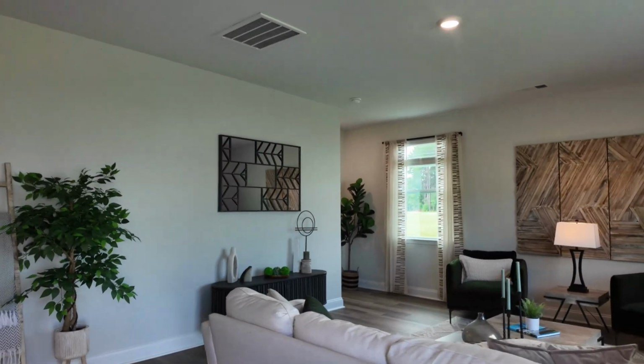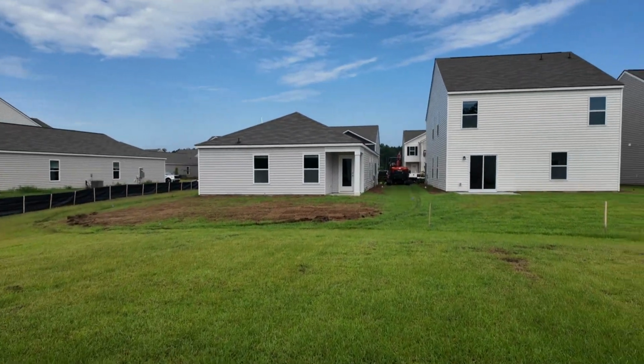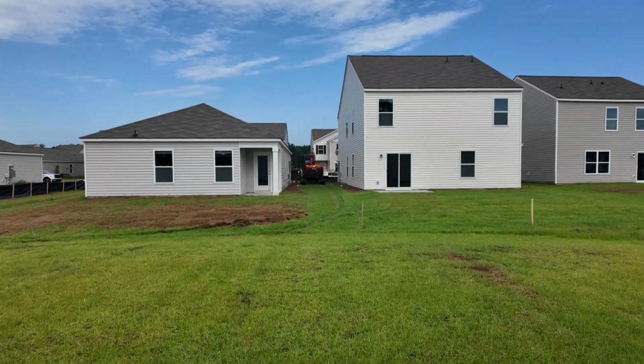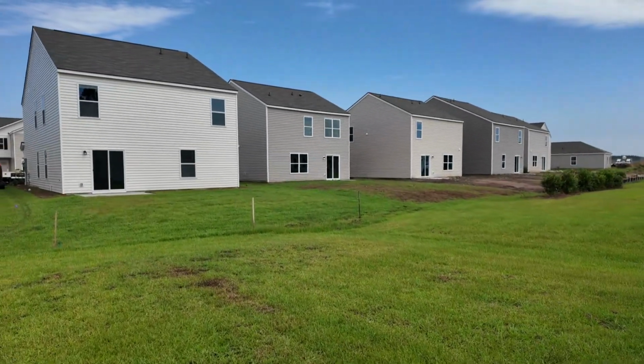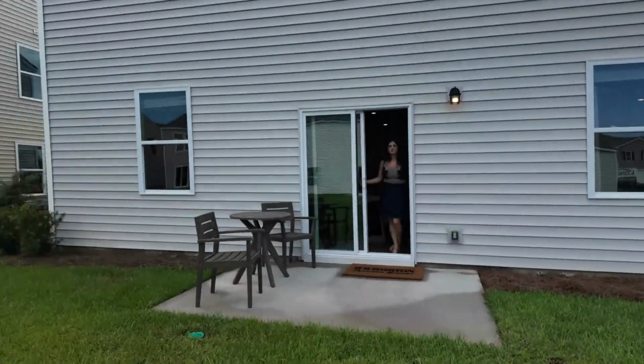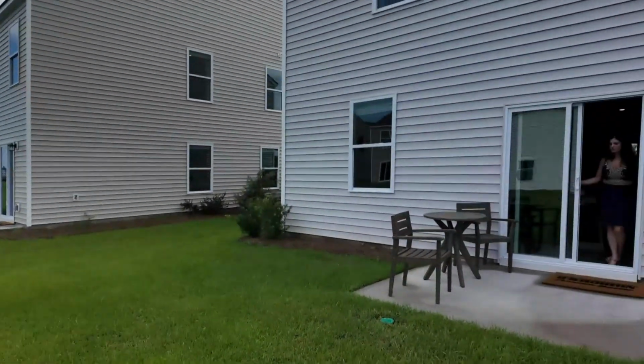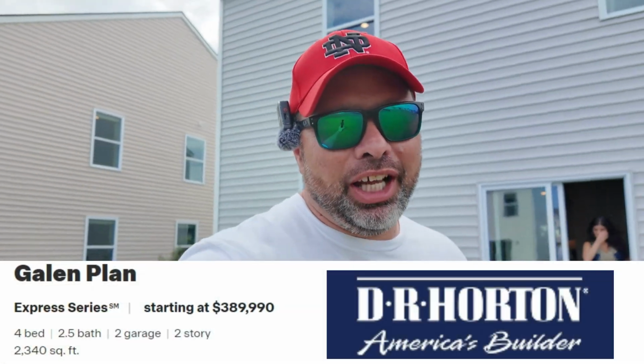We're leaving the living room, kitchen area, going outside to this area right here. Now, when you buy one of these homes, you don't know what kind of lot you're going to get, but this is pretty indicative of the lot you are going to get. It's not going to be drastically different. Here's the back of the home. So that's the Galen plan from DR Horton.